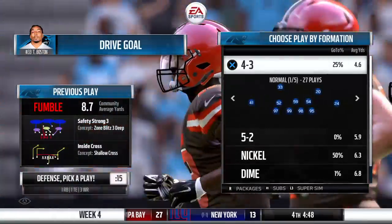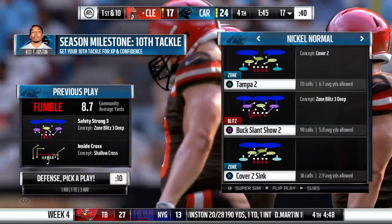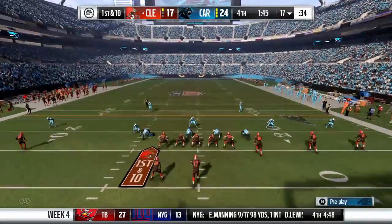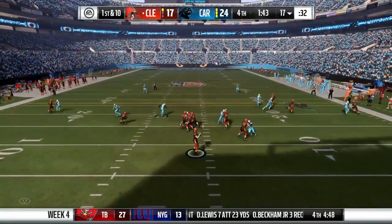So we call sudden change. Let's see if the defense is mentally ready to take care of it. And we focus on Duke Johnson now. After some early struggles running the ball, they've really picked it up. Early it just seemed like there were no holes there. Now all of a sudden the holes seem to be there. I don't know if that's just my imagination.